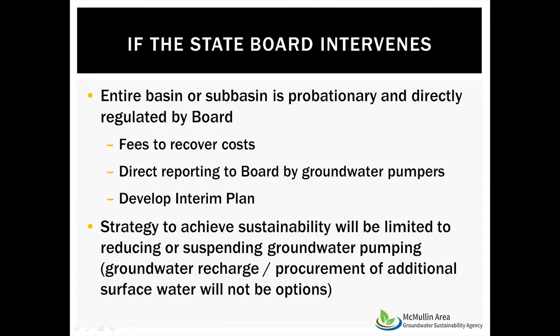If the State Board does intervene on behalf of any of the GSAs within the Kings Subbasin, the entire subbasin would be put on probationary status and directly regulated by the State Water Resources Control Board. They would have the opportunity to develop a set of fees to recover their costs. This would also require direct reporting of all groundwater pumping to the State Board and a development by the State Board of an interim plan to get the GSAs back on track.